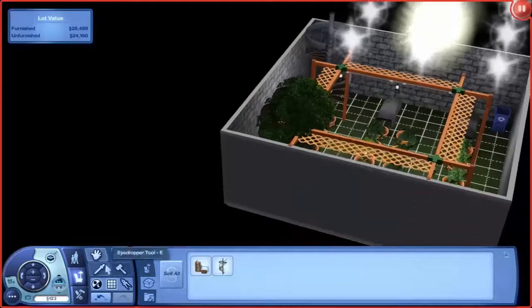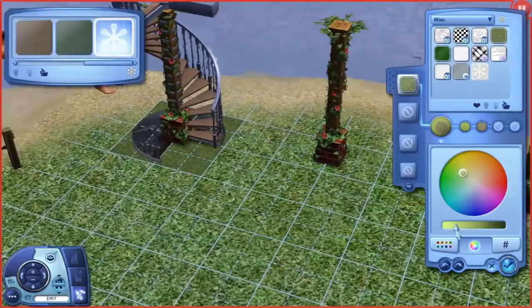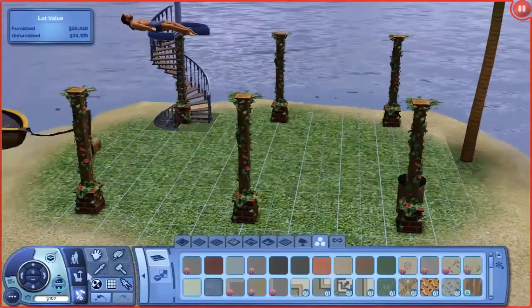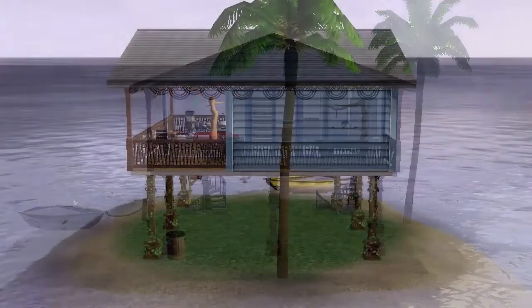And I really, really like this house, you guys. Of course, there's so much more work that needs to be done to it, but I really like it. And I think for the time being, for a starter kind of thing, I think we're doing really well. And I really enjoy it. And I hope you guys enjoyed the speed build.